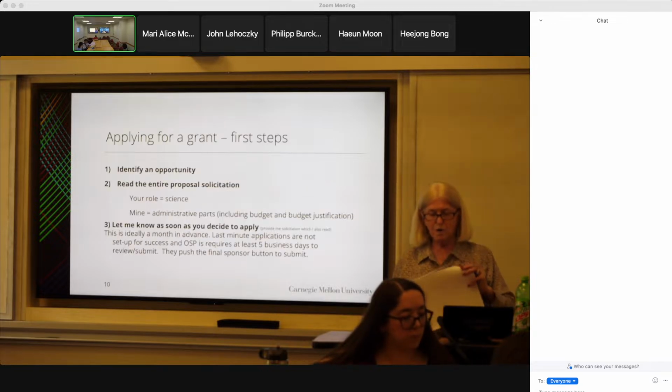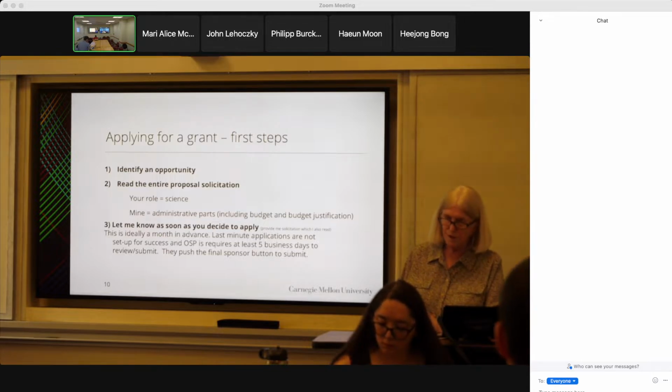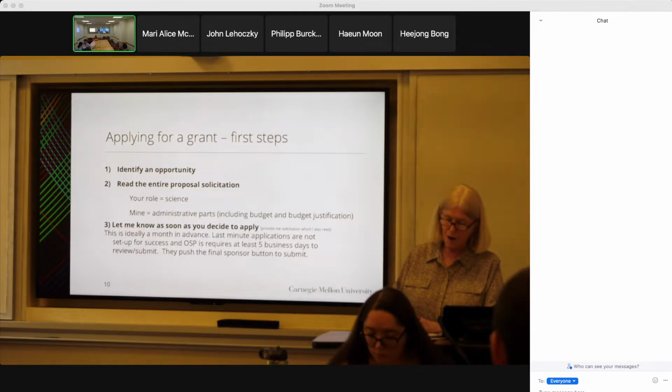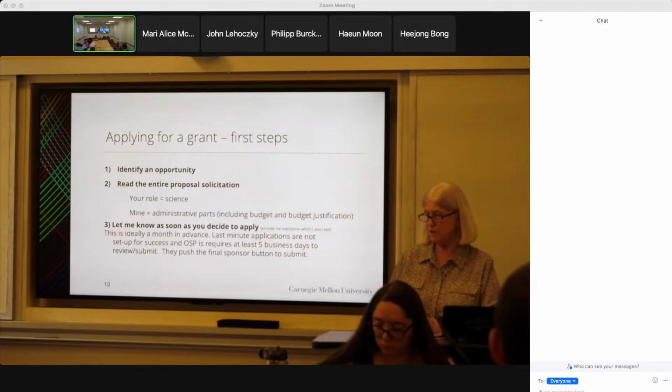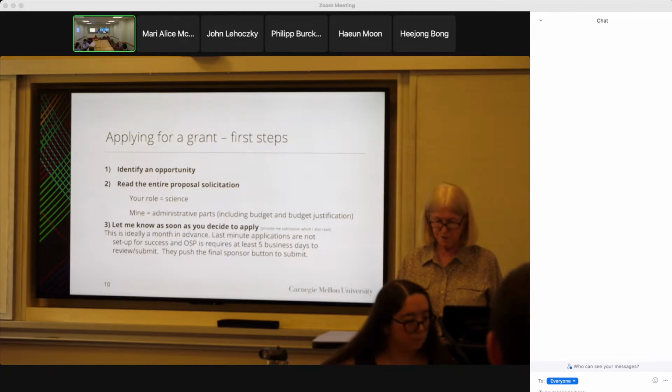So applying for grants, first steps. Basically, you're going to identify an opportunity that you like. Make sure you read that solicitation, that it really fits what you want to do, looking at the requirements and so forth. Most of your role is going to be writing that science. Mine will be looking at all those administrative parts. So if it is an RFA or an announcement or something, send it to me, because I have to look at that too to make sure that I've got all the pieces that are required in there, and basically knowing the timelines, if there's dollar limits, if there's cost sharing required, not required, and so forth. So there's a lot of pieces that we need to talk about.